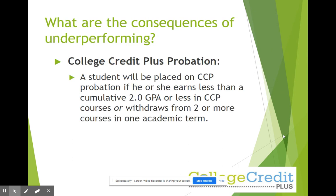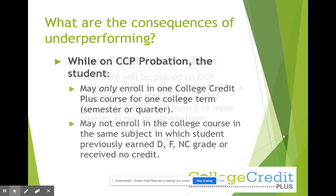So College Credit Plus probation happens when a student is placed on probation because she earns less than a cumulative 2.0 GPA or less in CCP courses or withdrawals from 2 or more courses in one academic term. While on probation, the student can only enroll in one College Credit Plus course for one college term, so a semester generally, and they cannot enroll in the same college course subject that they had previously earned a D, F, or NC grade or received no credit.